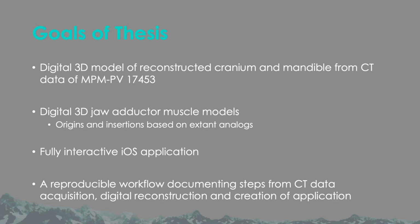The goals of my thesis were to complete a digital 3D model of the reconstructed cranium and mandible from the CT data, digital 3D jaw adductor muscle models, including origins and insertions based on extant analogs, a fully interactive iOS application, and finally a reproducible workflow documenting steps from CT data acquisition, digital reconstruction, and creation of the application.